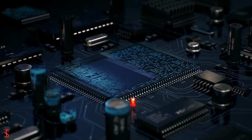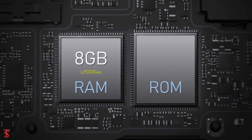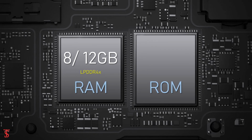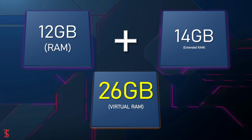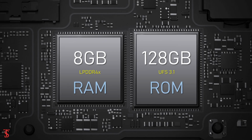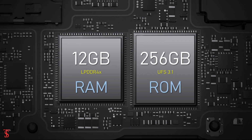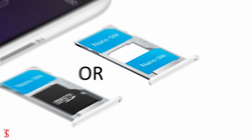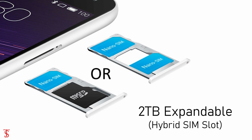In terms of storage, the smartphone packs 8 or 12 GB of LPDDR4X RAM that can be extended up to 14 GB by using internal storage, and it has 128 or 256 GB of UFS 3.1 storage, which is expandable up to 2 TB via a hybrid microSD card slot.